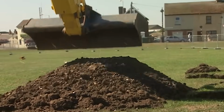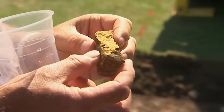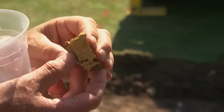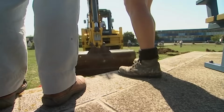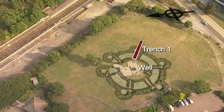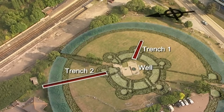Let's have a look, Phil. But I think that's probably a tile. Might be a medieval tile, of course. I think so. You can see the sort of clay inclusions in it and the edge of it. Trench 2 should give us the scale of the castle by stretching from the rotunda to the curtain wall and the moat beyond.